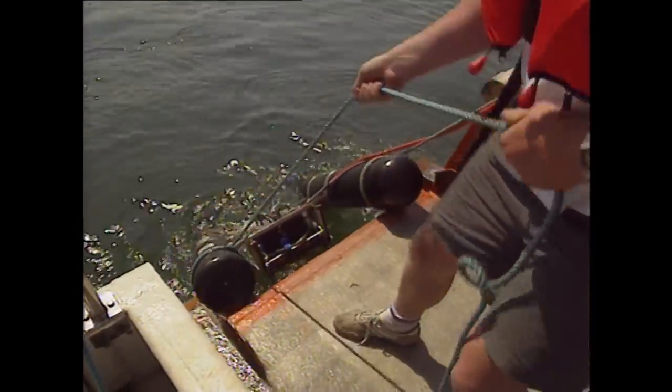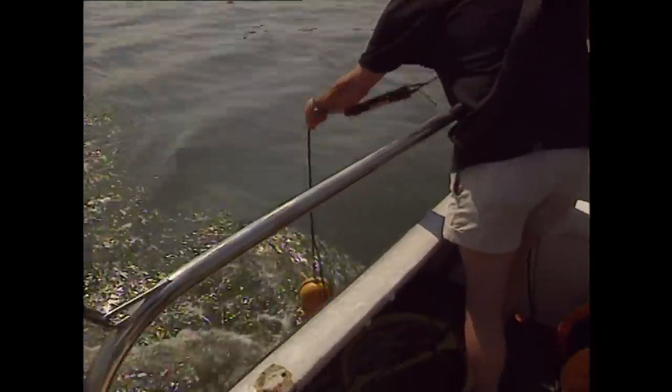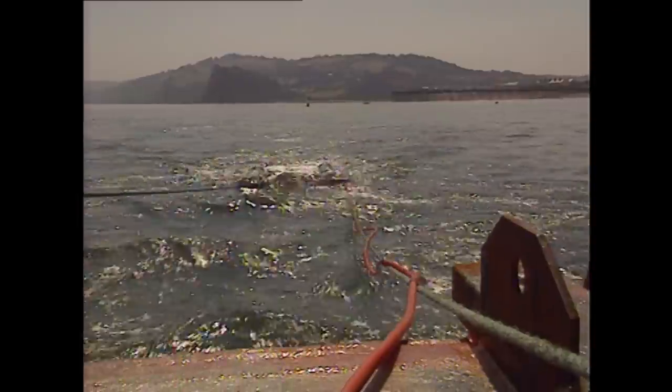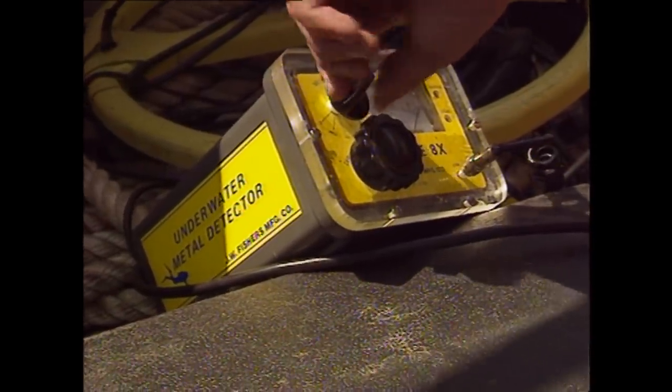As well as the acoustic survey, geophys are also checking for iron remains with a floating magnetometer. This should pick up any cannonballs or ship's nails, hopefully still in their original timbers. If there are still bronze cannon down there, we should pick them up through the boat's metal detector.